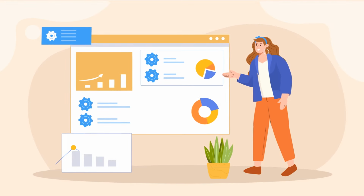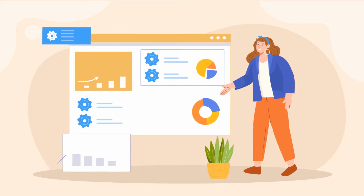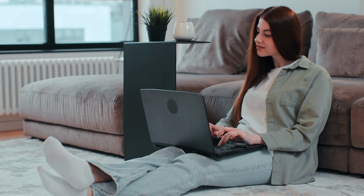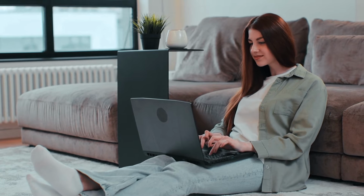Data analyst jobs are amazing, but the honest truth is that the job market is very competitive, especially for beginners, so it really is important that you take the right courses, get the right certificates, and focus on the right skills that employers actually look for.